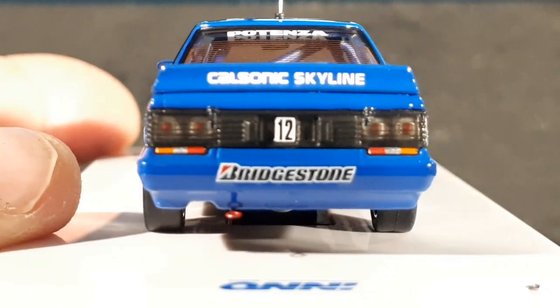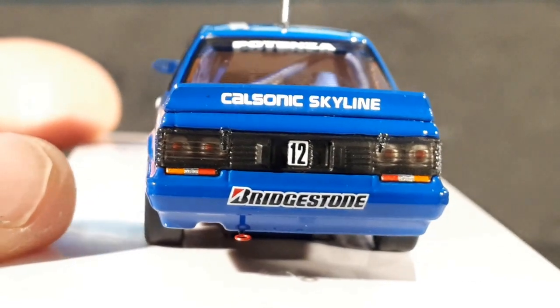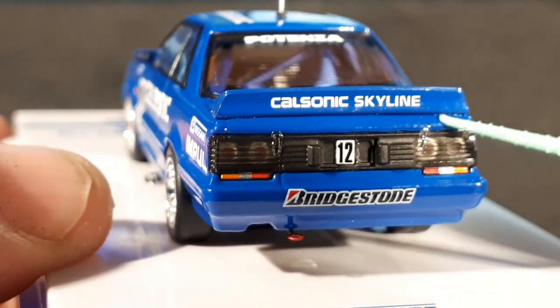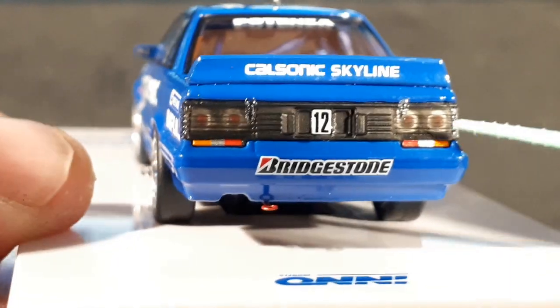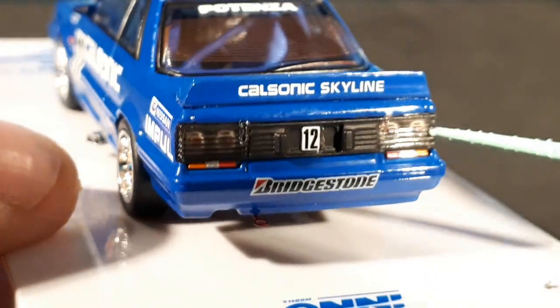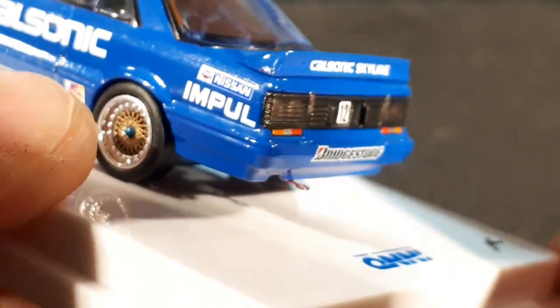Let me get a better angle to focus. It's nice to see something in the license plate area. And then we actually have these little shiny latches to hold the trunk down. And then these taillights are pretty sweet too. It's smoked plastic, but then you can clearly see behind it you have the silver and the red. So there's a lot of depth there.